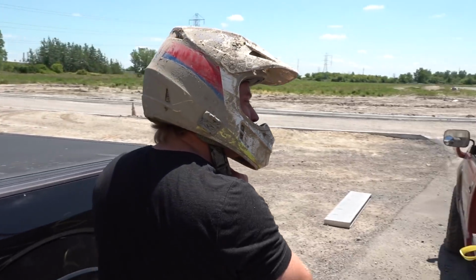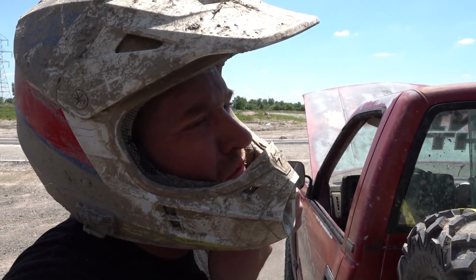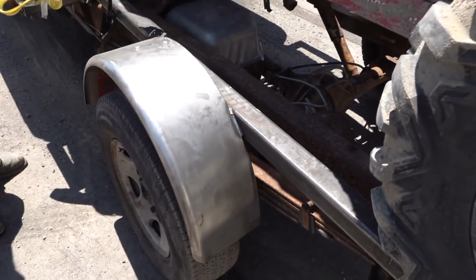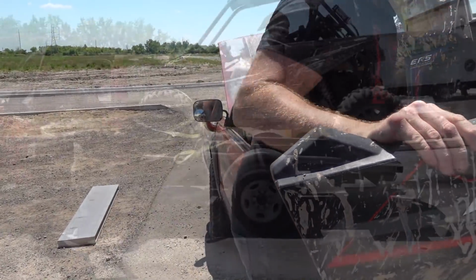So we added a couple straps here just to keep the tail from wagging. And just send it, see what happens. Yeah, I think this will be just fine. So I think we're also going to get a garden sprayer to mount under here. Anyway, we'll show you that later. For now, let's see a burnout.